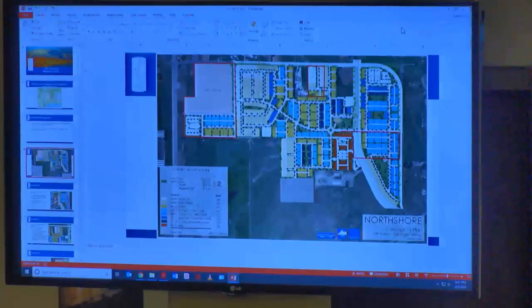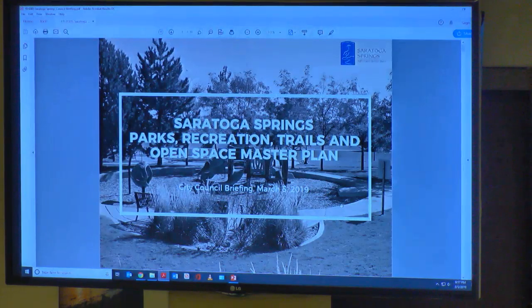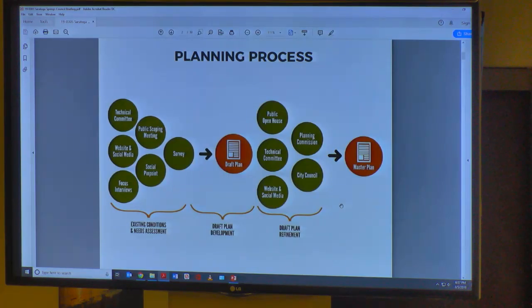Okay, we have the Parks Master Plan update. Hi, my name is Lisa Benson, and I'm with Landmark Design. And we also have Mark Vlasic here, the owner of Landmark Design. We're the consultants doing the update on the Parks and Recreation Master Plan, and I'm just here to give you a quick update on the process here.